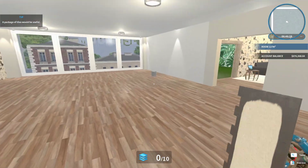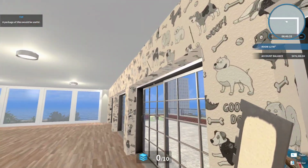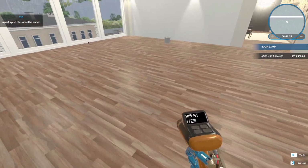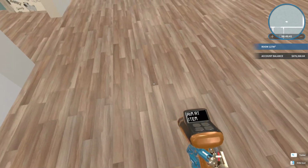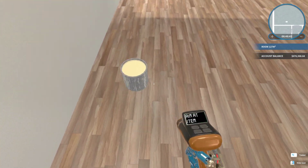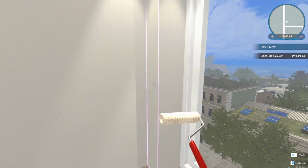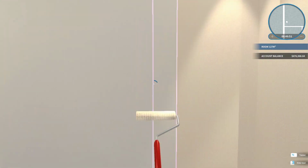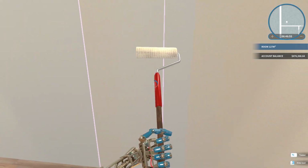I think I got all of that right. Okay, so then I'm just gonna paint. Let's see. I think that's the light biscuit, as opposed to the light cream, which I think I also have across the room.